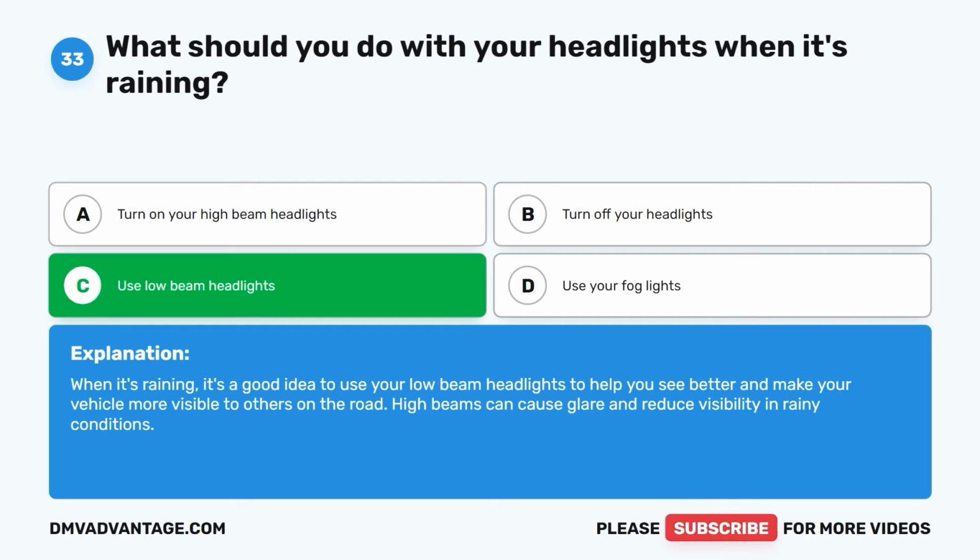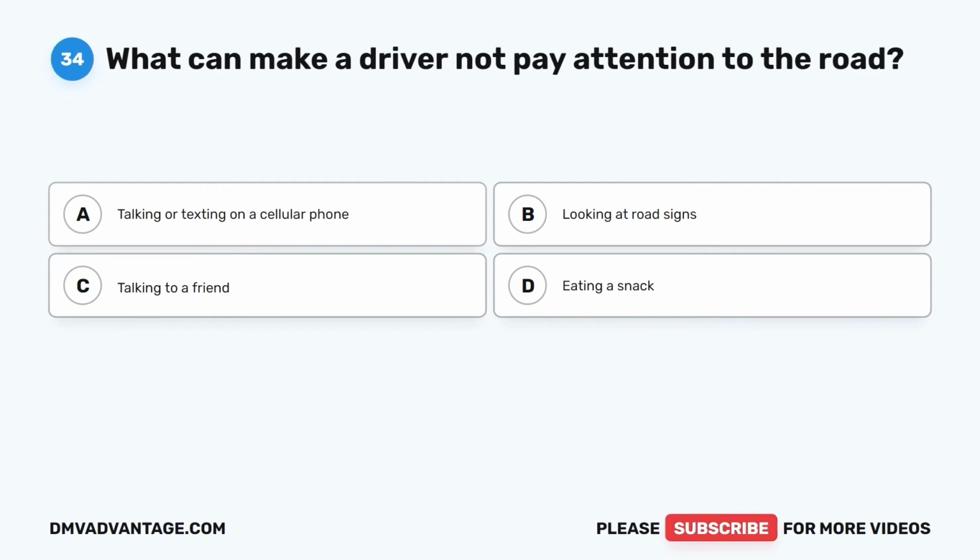When it's raining, it's a good idea to use your low beam headlights to help you see better and make your vehicle more visible to others on the road. High beams can cause glare and reduce visibility in rainy conditions.